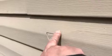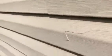A couple things to note here. There are a few areas of cracked vinyl. This is right at the entrance. Might be fairly difficult to match, but that might be something that a buyer would ask for, because it really is right at the entrance.